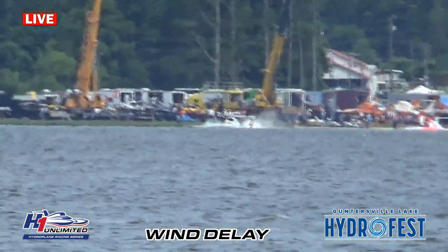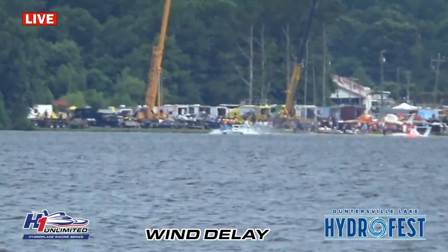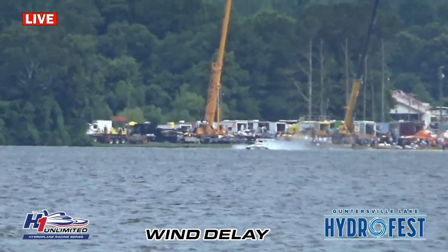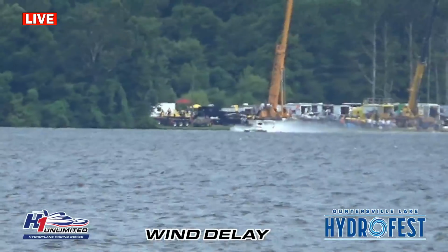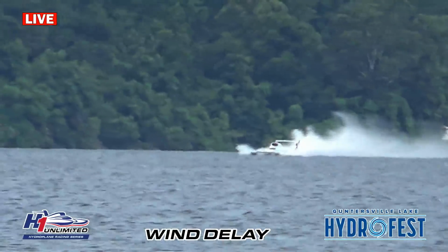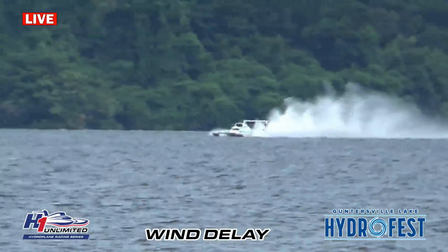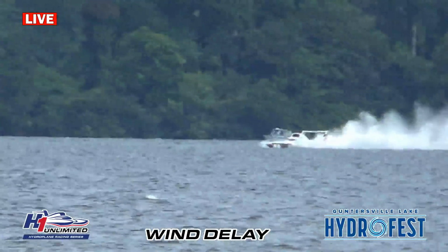So this was Brian Perkins headed onto the course. As you can see, the pits are a bit far away from the race course, about a mile away across the other side of the lake, across the causeway. We are looking right now west from the east shore where the start-finish line is and where the vendors and everybody are set up. So Brian gets up on plane and starts to make his way over to the other side of the race course.